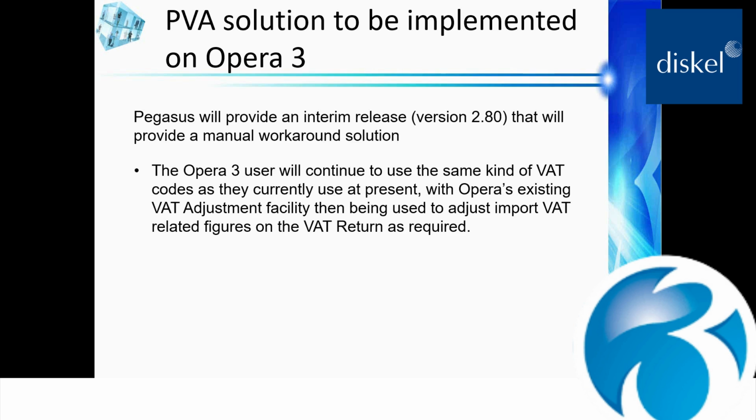Because of the way in which PVA will operate, and in particular the fact that the business's online import statement for the month will not be made available by HMRC until after the end of the month, the user will at times have to estimate the import VAT related figures on the VAT return, and because of that amend those figures by use of VAT adjustments, and then potentially make good again as needed when they receive their online statement from HMRC and if any changes are required, and this would be via another VAT adjustment.